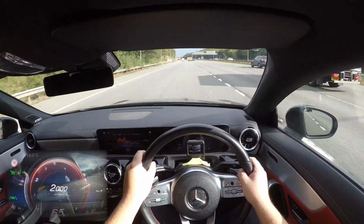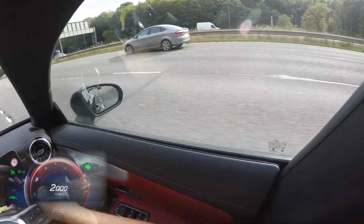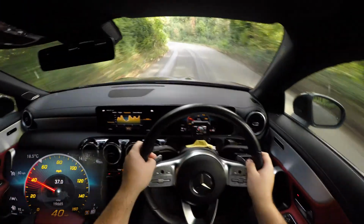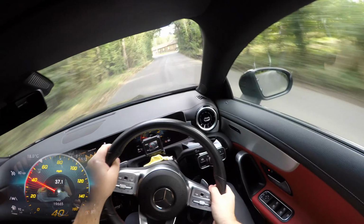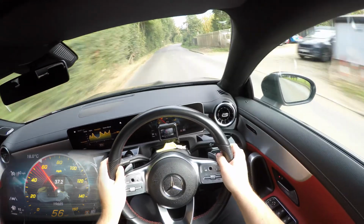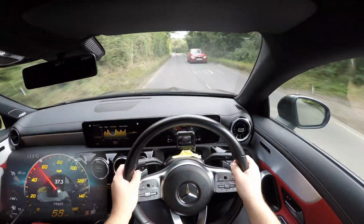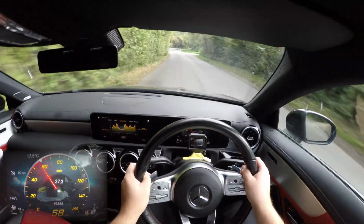So how does this CLA handle a twisty road? Let's find out. So twisty road driving then. I put the car back into sports, went for the sports dials this time as well. And although this is a base engine Mercedes, it should still put a smile on my face. As you saw by the 30 to 70 time, it's actually alright. It's not rip your face off fast, but it's quick enough. You can get up to the national speed limit.